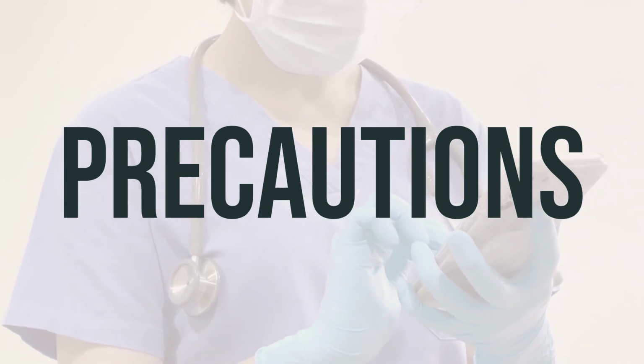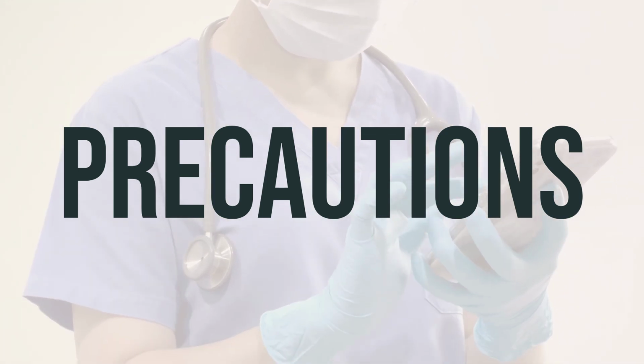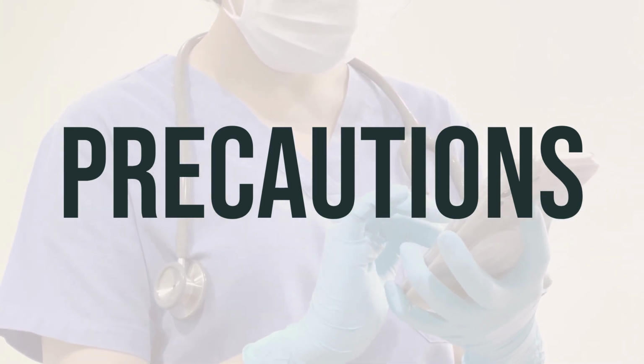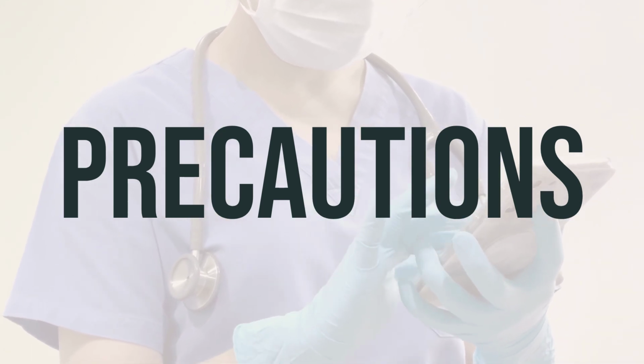Moxifloxacin may affect the heart rhythm, so be aware of any symptoms such as fast or irregular heartbeat, dizziness, or fainting. It's important to inform your doctor of all the medications you are taking and any medical conditions you have, as this can affect the risk of heart rhythm issues.